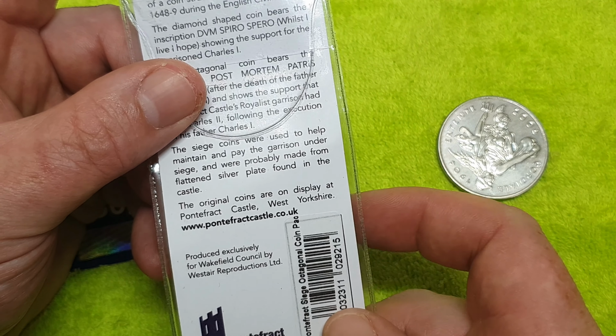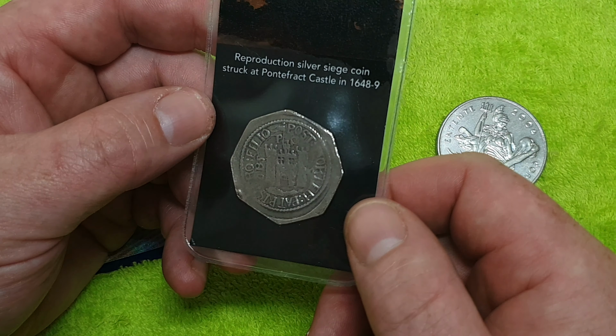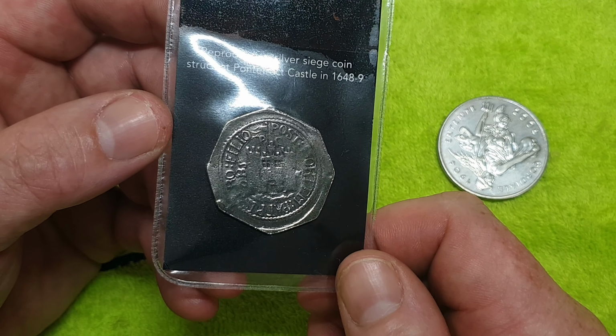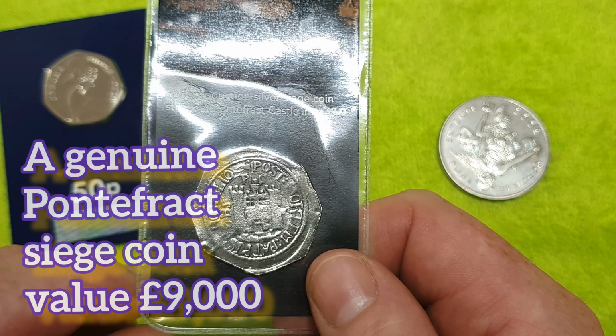There we go, Pontefract Castle. Yeah, so I paid a couple of quid for this. Now, the lady in the castle said if you find one buried in the ground, you're talking around about 8 or 9 grand. So that's a coin to look out for.